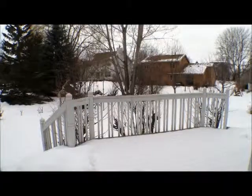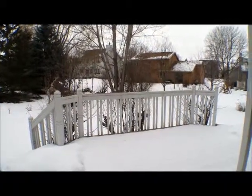There's a full bathroom up here with nice tiling, and here's a view of the backyard.